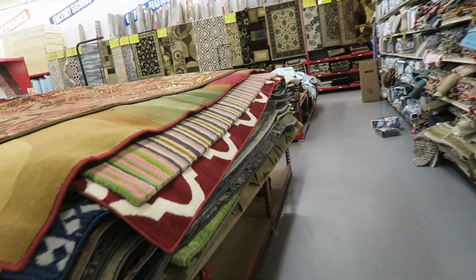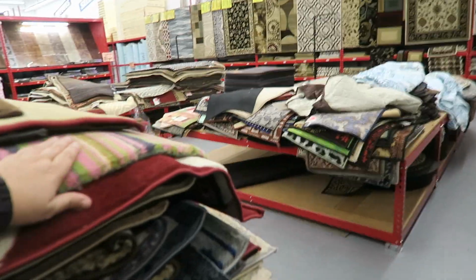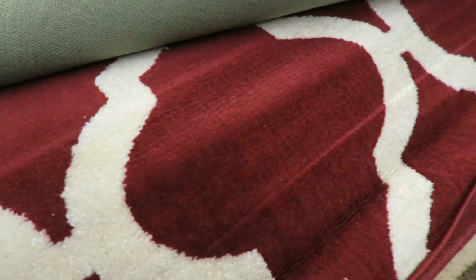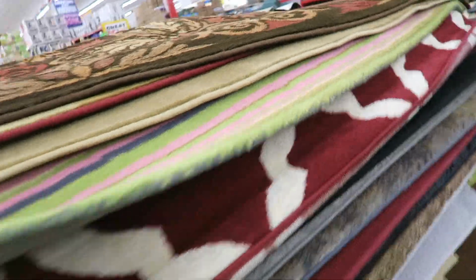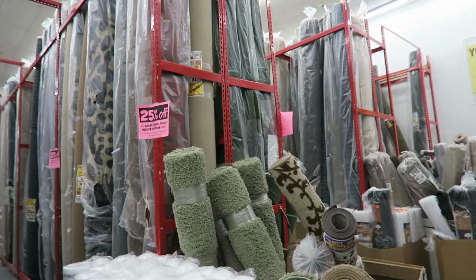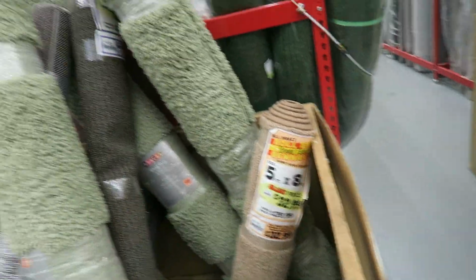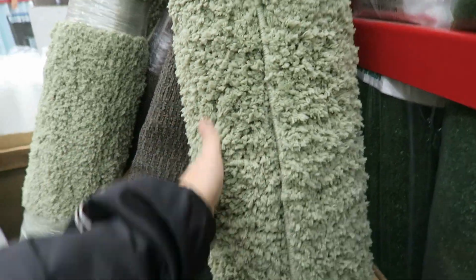So I'm going to take a look and replace the carpet that's in the living room because it needs to be replaced badly. I like this print, but that color, I don't know if it matches or not. There's carpet everywhere in here. It's just trying to find the right one. Oh, look at this shaggy looking one. Look at that, feel that.